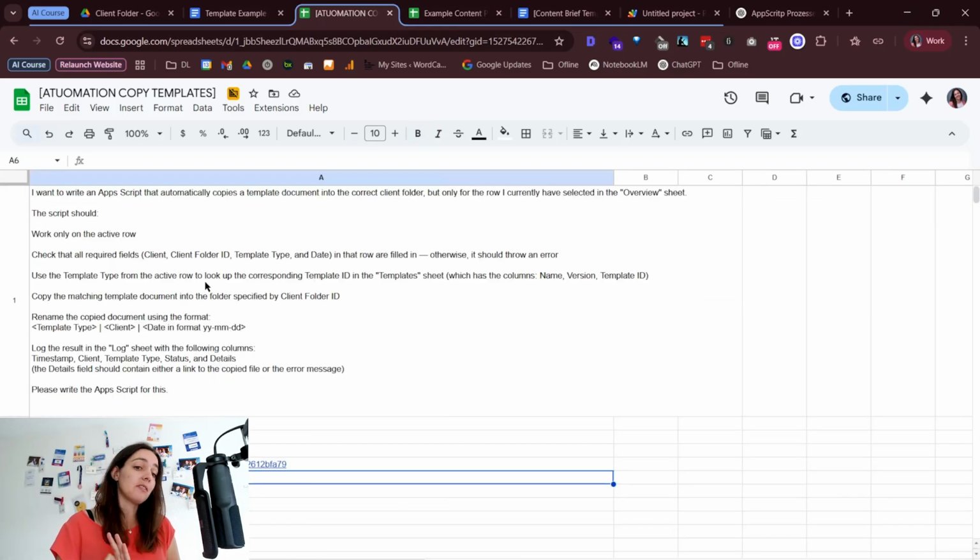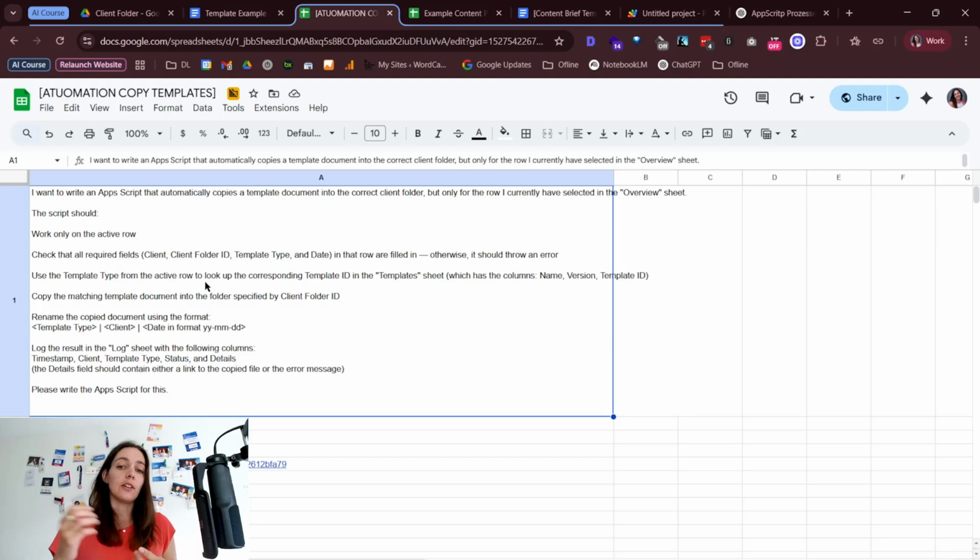Now we have this prompt where I say you should write an app script that automatically copies the template document into the correct client folder and renames it. We should be in the active row, the row where I am with the cursor. It should take the client folder ID, the template type, and the date, and move the template. That's where we have the ID in the template sheet. You can read through this on your own. I want the log, so everything I just explained to you, I want him to do. That's what is explained in the prompt.